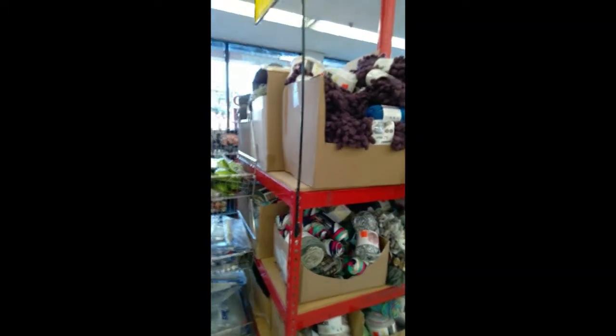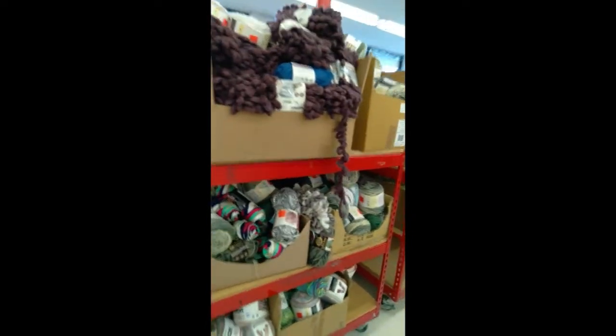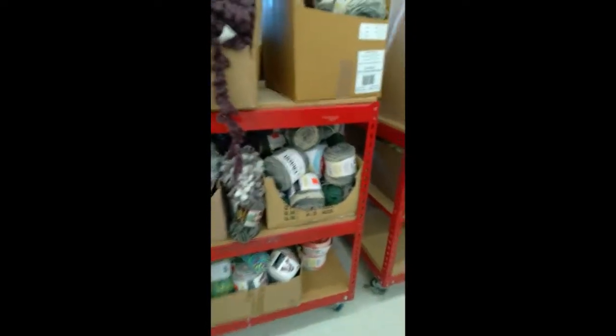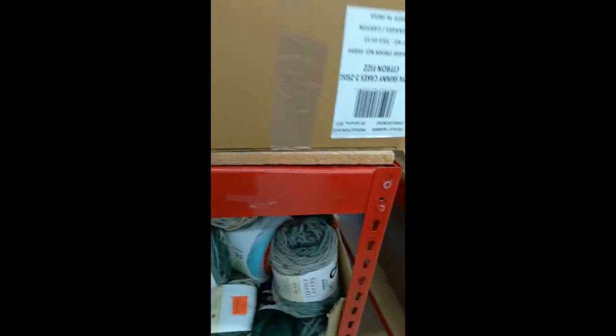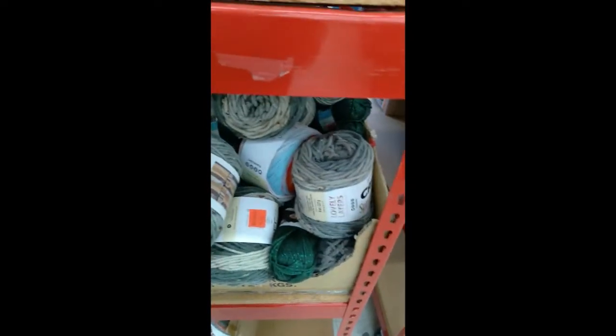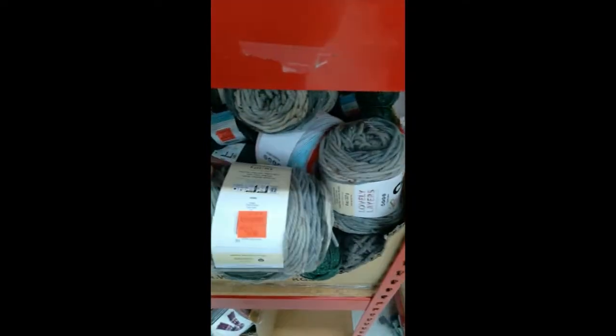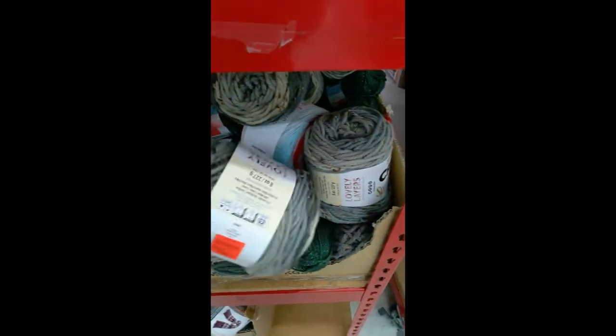Okay, I saw where my local Ollie's good stuff cheap store had yarn, so I thought I would check it out. And it was some Caron sprinkle cakes. I believe that's what these are called. They got little sprinkles on the yarn.